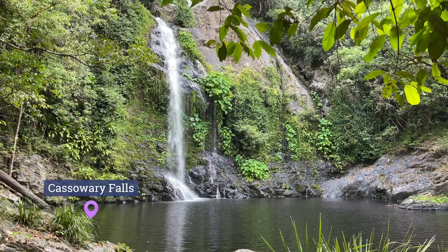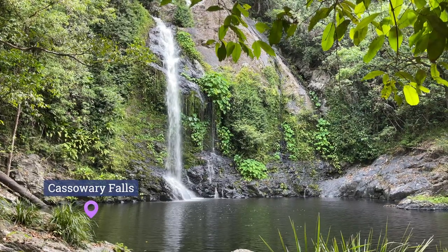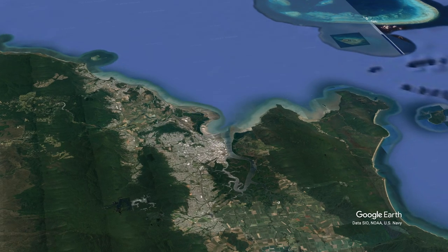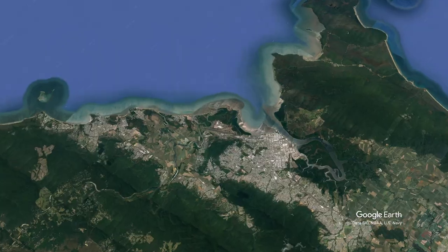If you're ever in Cairns, I highly recommend a trip to the Daintree Rainforest. Cairns Airport is located about 4 kilometres north of Cairns.